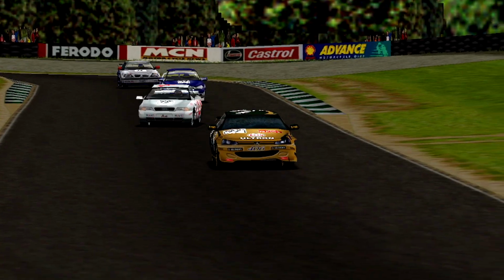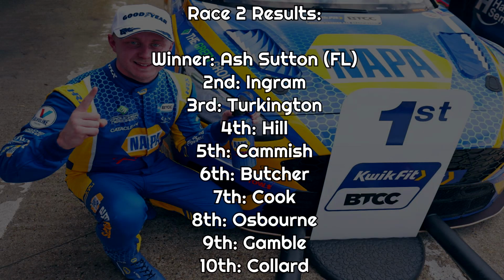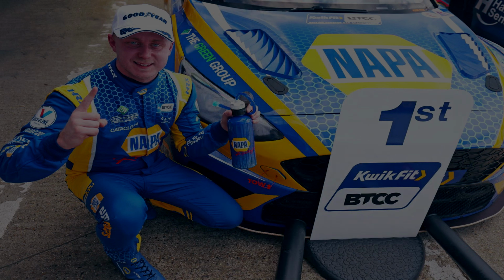So we have the end of the race. The winner is Ash Sutton, who also had the fastest lap. Second is Ingram. Third is Turkington. Fourth is Hill. Fifth is Camish. Sixth is Butcher. Seventh is Cook. Eighth is Osborne. Ninth is Gamble. And in 10th is Collard. Over to you for race 3, Brad.